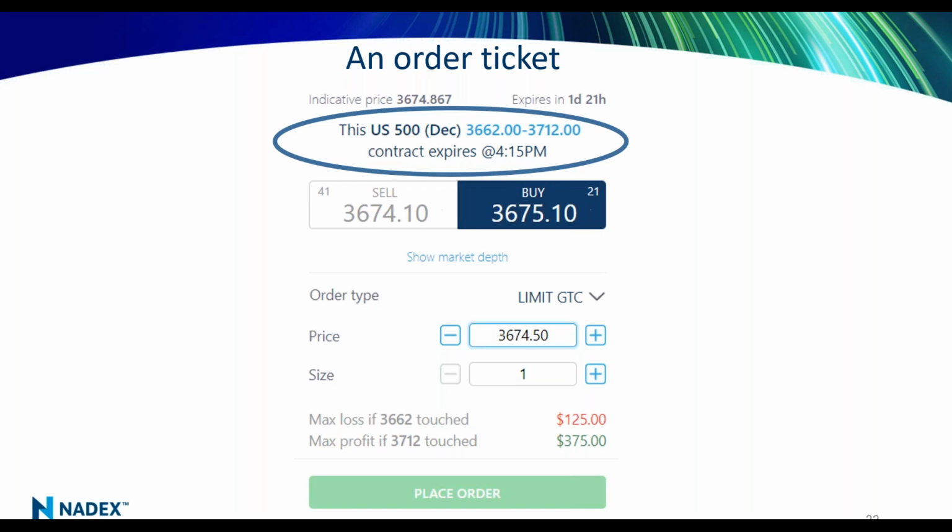One, you're always going to see the range at the top of the order ticket. All right, the S&P 500, it's a 50-point range, so 36.62 to 37.12. There's going to be a bid-ask spread. Okay, the bid is where you can sell, the left-hand side. The offer is where you could buy, but interestingly enough, you do not have to buy or sell on those prices.